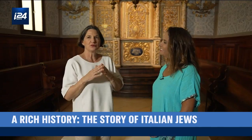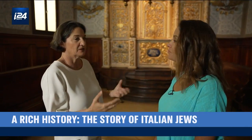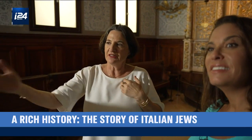Also, I think that what is really amazing is, we see here the interior of this synagogue. You see the Torah ark on one side, and the Torah desk on the other.